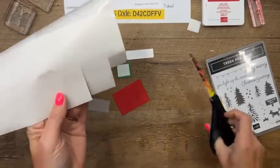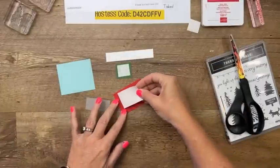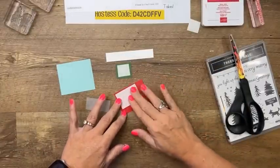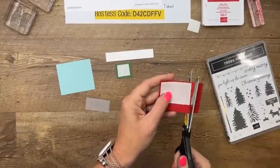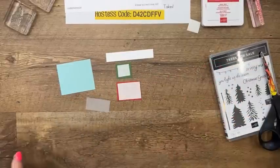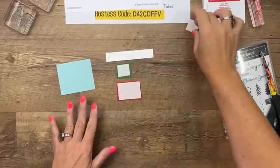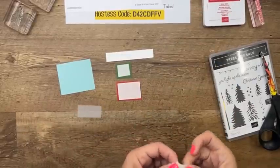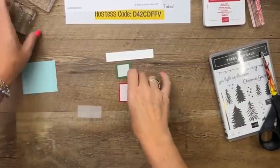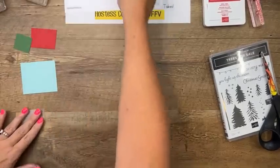Now I'm taking adhesive sheet. This is how they come, 6x12, and I just cut them apart as I go. I'm going to cut this down a little bit so I remember where the adhesive is. This will turn our pieces into stickers, okay? All right, let's see, did we need anything else? No, just those two. So I put adhesive sheet on the back of Real Red and Garden Green.